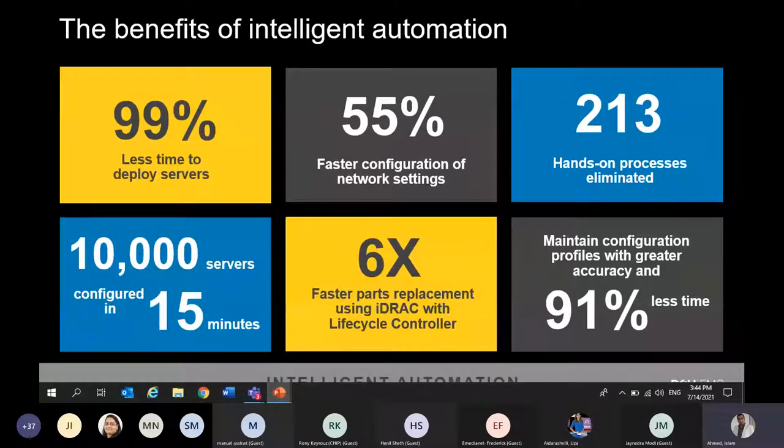Why is that important? Because of all these numbers you can see. 99% less time to deploy your server with OpenManage, iDRAC, and Lifecycle Controller, with zero-touch auto configuration. This is a lot of money, by the way. It's not only time, because you will need fewer people to deploy your system. 55% faster configuration of network settings. And 213 hands-on processes eliminated. If we talk about around 300 processes that the server does, you have 213 processes that you don't need people to do.